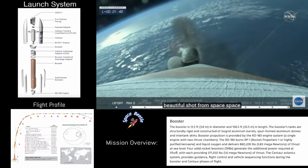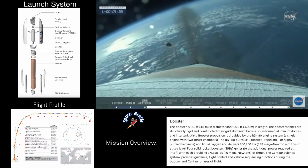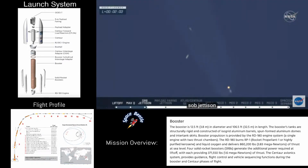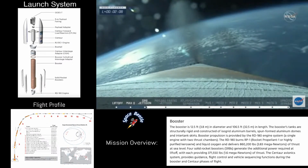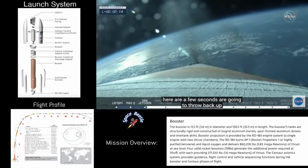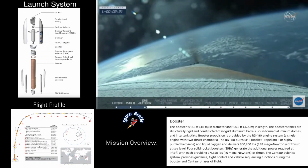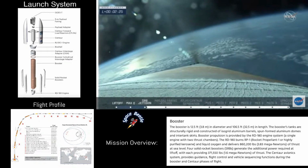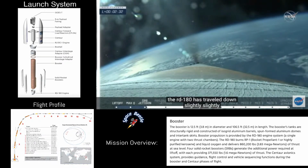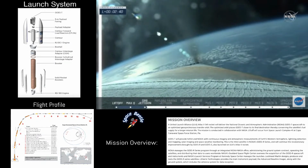Beautiful shot from space. SRBs have burned out as expected, and we see a good SRB jettison. Clear shot of those SRBs. Vehicle is now executing closed loop steering. Here in a few seconds, they're going to throttle back up. Vehicle performance looks good at this time. Now 135 seconds into flight. The RD-180 has throttled down slightly. Vehicle performance continues to look good at this time. Tank pressures are stable and Atlas booster battery voltages remain in their expected ranges.